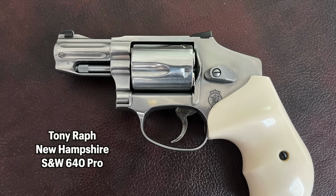And this is like the third person I've seen carrying this, even though I always thought this was a more obscure Smith & Wesson revolver. It's actually a great revolver. It's a little 5-shot 357 Magnum. It's got a dovetailed front night sight, dovetailed driftable rear sight. And it looks like Tony Raff has put some faux ivory grips on it right there to make a real nice looking carry gun. So this is Tony from New Hampshire.